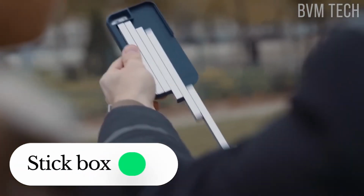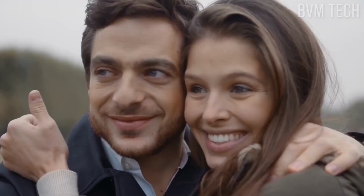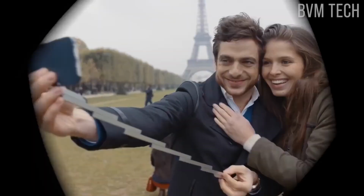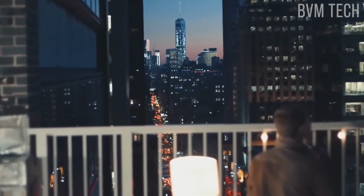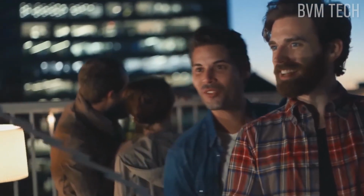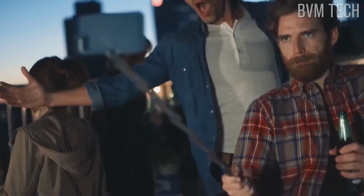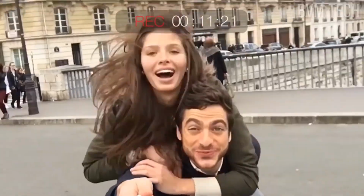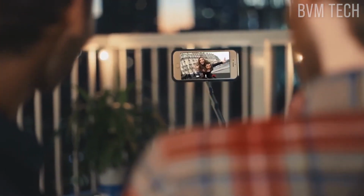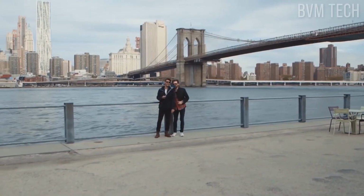Number 1. StikBox. Guys, most often you use the selfie stick, which is long for carrying. So, you can use this one, which is just like a mobile case box. It is built with some sticks which you can open anytime like a selfie stick. You can make it small and long and can also click on the selfie button for getting a proper selfie. As it is just a mobile case, none faces trouble to carry it.